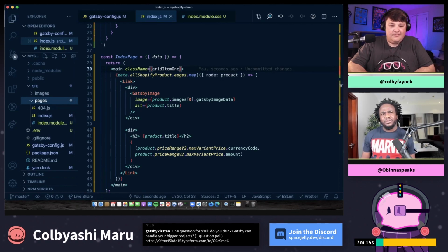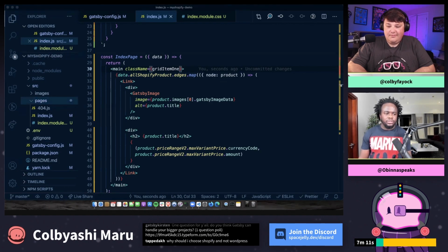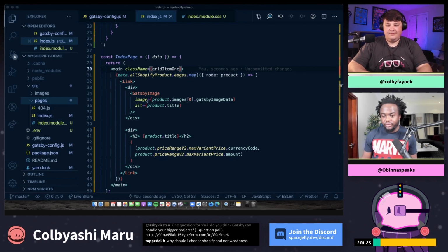So we're going to use something called the Routes API, the file system API that Gatsby has. I think it's been out for a while. What it does is help you programmatically create pages without having to use anything in gatsby-node. Personally, I haven't done much gatsby-node since this came out because it saved my life.